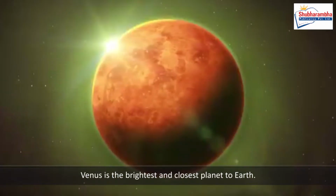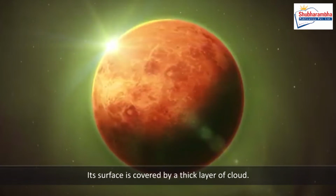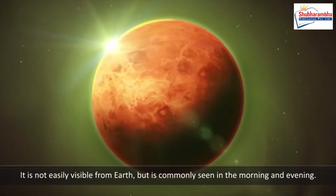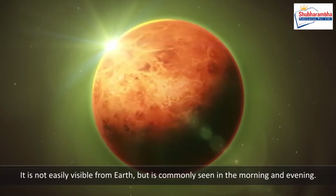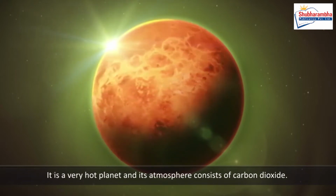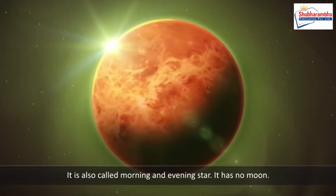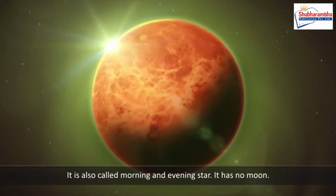Venus. Venus is the brightest and closest planet to Earth. Its surface is covered by a thick layer of cloud. It is not easily visible from Earth, but is commonly seen in the morning and evening. The size of this planet is quite similar to Earth. It is a very hot planet, and its atmosphere consists of carbon dioxide. It is also called morning and evening star. It has no moon.